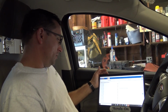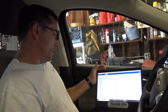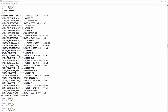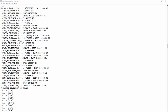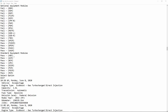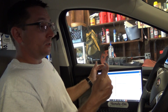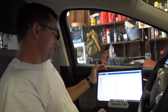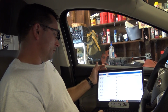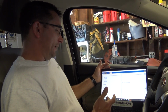Okay, so let's see. Optional equipment modules. All these modules have failed. They may or may not be equipped on a vehicle. But we do have a pass for the steering wheel sensor module. That's good. That's one of the modules that was on that list. I'm just thinking in my brain we had ABS, PSCM, and BCM were some of the main modules I'm concerned about. And these all passed the network test as you see here. So that's good that it passed.